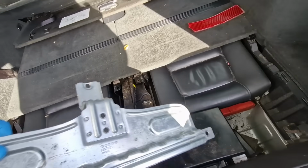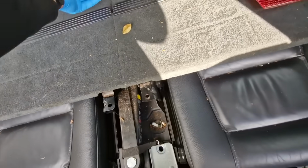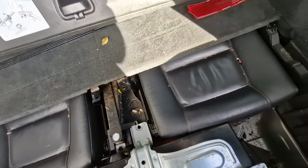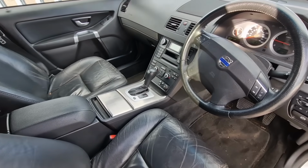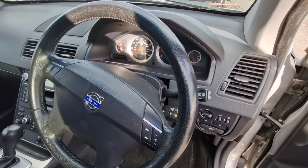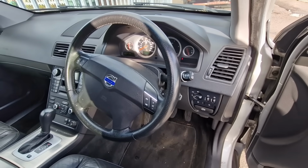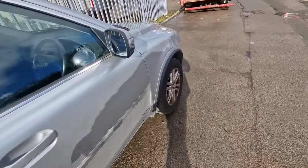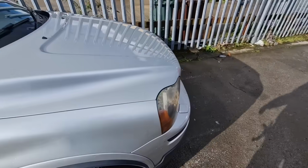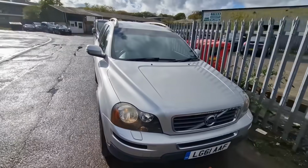Yeah, all looks pretty good. Look at that, automatic, diesel, full leather, all the toys. 139,000 miles on this one. It's got an intermittent fault where it cuts out, but seems to be running and driving all right at the moment. Right, let's get loaded.